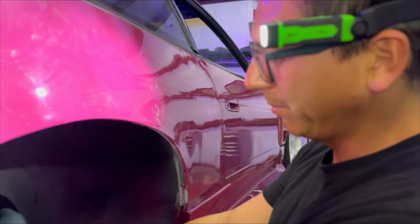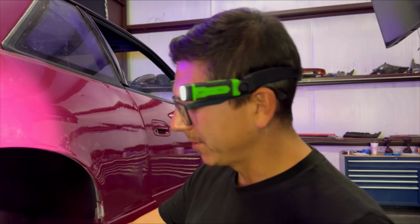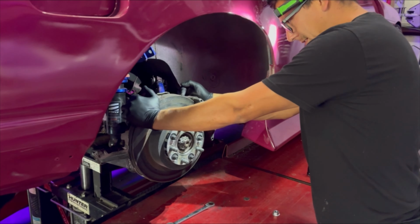Yeah. So I took off the caliper to get off this bolt. Yeah, I'm right into it. At least it's all getting recorded.